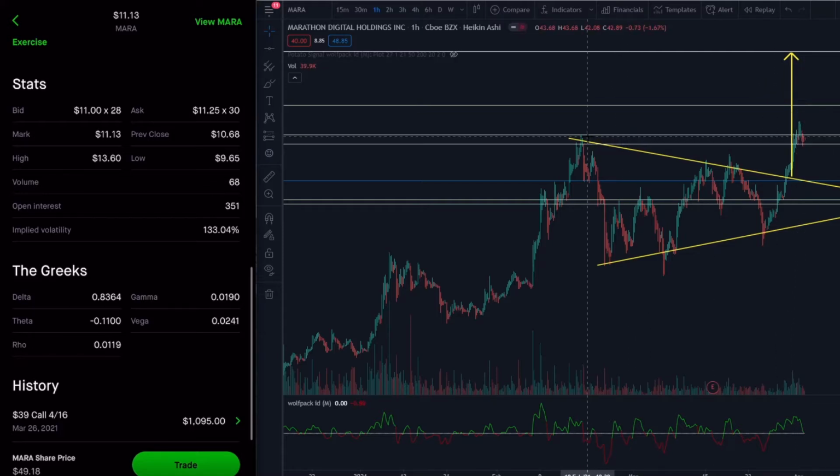We are just testing all-time highs, so we can definitely see a way higher price target in the near future, in the next coming week.